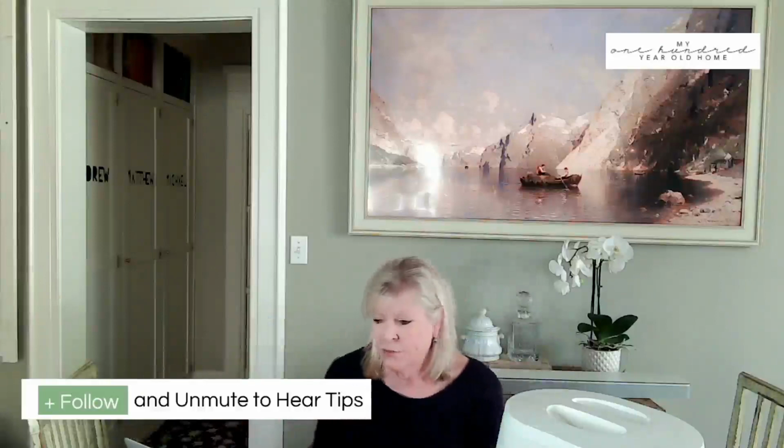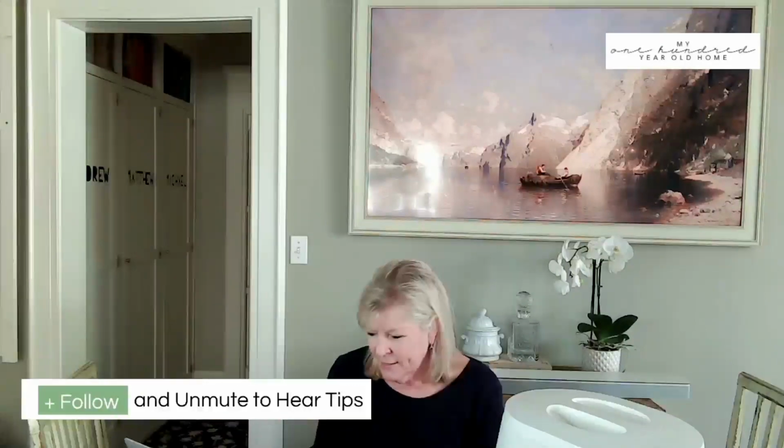But I have a new set and I absolutely love them. So these are great pans. They've been around for a long time for a good reason, and that's because they're great. So 29% off is a fantastic price.